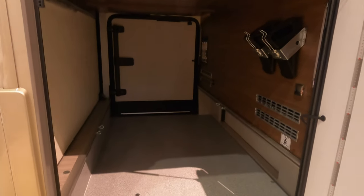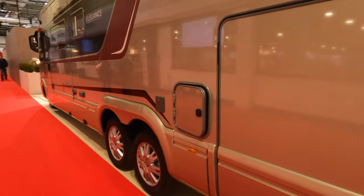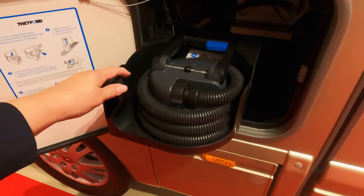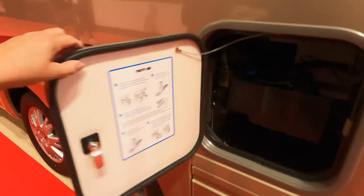Yep, nice big spacious garage. Double-sided garage. What's in here then? Oh, this is the Thetford toilet system. So you've got the Thetford waste toilet system in here. And Andrew Ditton did a fabulous video on that if you'd like to see more detail.